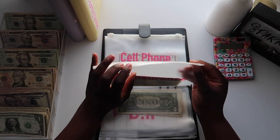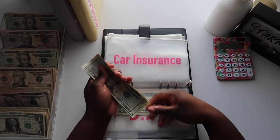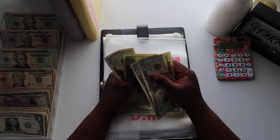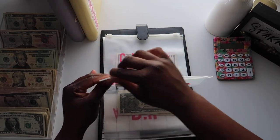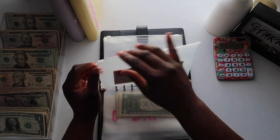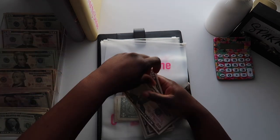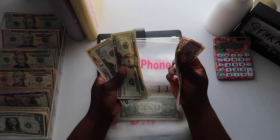I took out my car insurance, so I do have money left over. I have 20, 40, 41, 42, and I'm adding 40 to this. So I'm good to go. So I have 20, 40, 60, 80, 81, 82. So my car insurance is good for this month. Cell phone, girl, I'm so tired of this. Cell phone has 50, gonna be getting another 50. So 50, 100, I know this is 50, so 150.